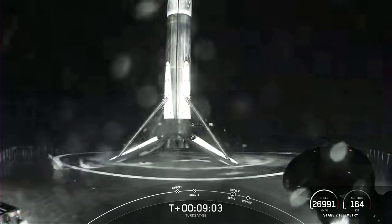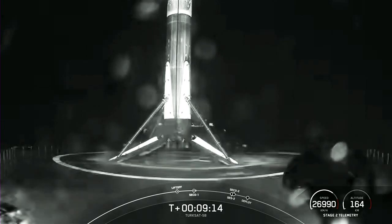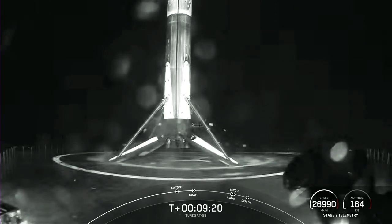The second stage is now embarking on its coast phase between the first and second burns of the MVAC engine. After the coast phase, we will light the MVAC engine for a second time a little bit after T plus 26 minutes. Expect the loss of signal. We'll see you back here in about 20 minutes at T plus 26 minutes. In the meantime, enjoy some space tunes.